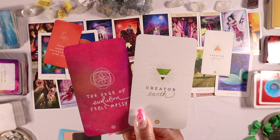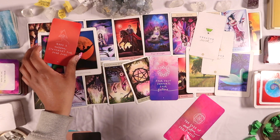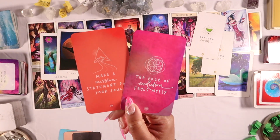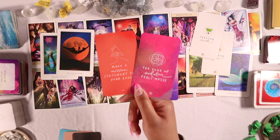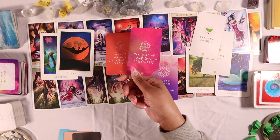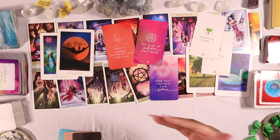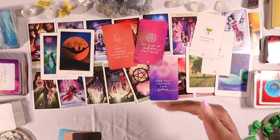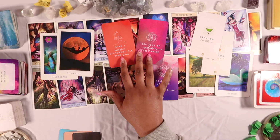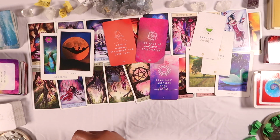We have the edge of evolution feels messy. So again, getting a little bit into the advice section that I was going to do separately, but make a mission statement for your soul. The edge of evolution feels messy. That's the universe telling you, I know that it's scary to commit to who you are, especially living in a society that wants you to commit to whatever is going to support someone else's dream. But this is your life and you deserve to get everything that you want out of it. So this is the time.